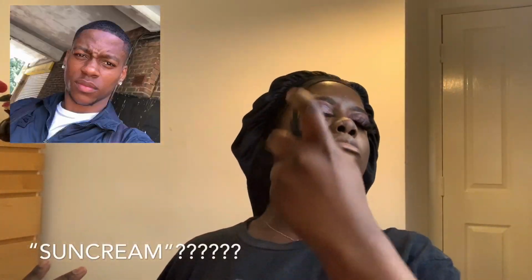Sun cream. It's what allows the makeup to set for the whole day. Oh, so that's sun cream or something? Yep, the spray. No idea what it's called, but it's called the spray. I'm so confused right now. I can't lie, I'm so confused.